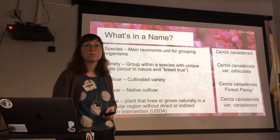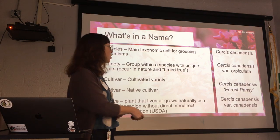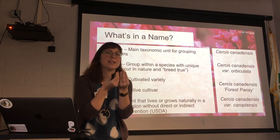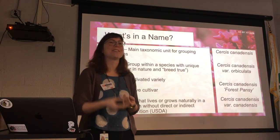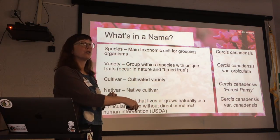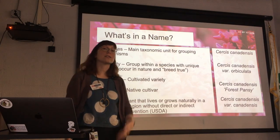Well, briefly, when we see the species name, variety, species again, that's like the purist, yeah, the platonic ideal, exactly, of Cercis canadensis, right? I would describe this as Cercis canadensis. This is like Cercis canadensis that grows in the western part.